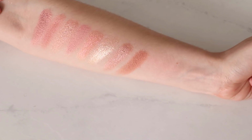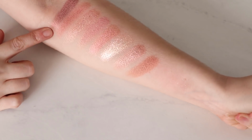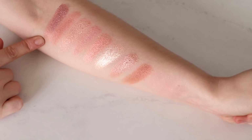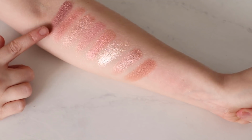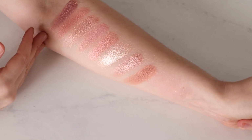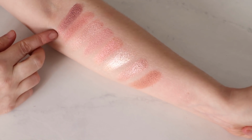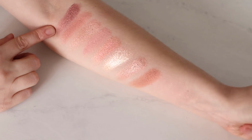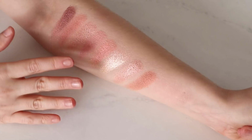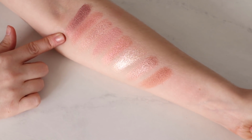Alright, so next we have Rose Gold. This is another one of my favorite categories. This first one is actually, to me, the least rose gold of all of the rose golds, but the name of the shade is literally Rose Gold, so I decided to include it in this category because I didn't really know where else to put it. But this is Rose Gold from the ABH Norvina palette. This one is more like a purpley mauve to me, but it does have a rose gold reflect to it, so I figured it would count in this category.